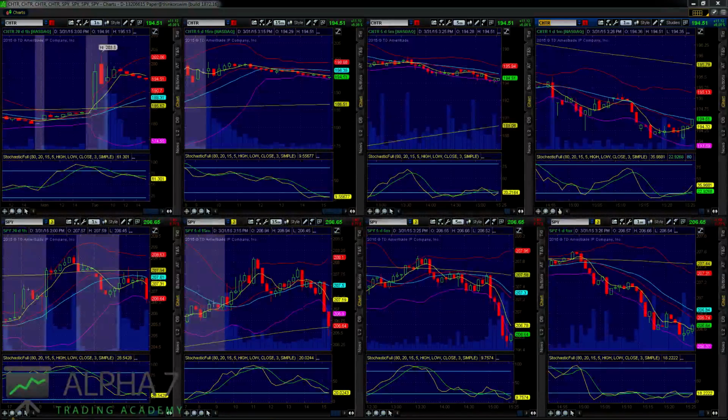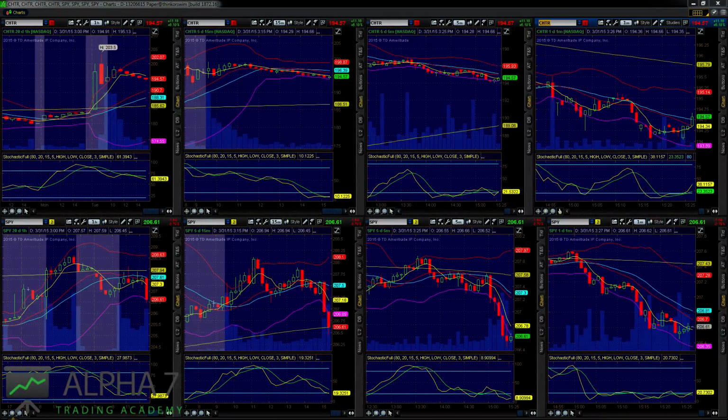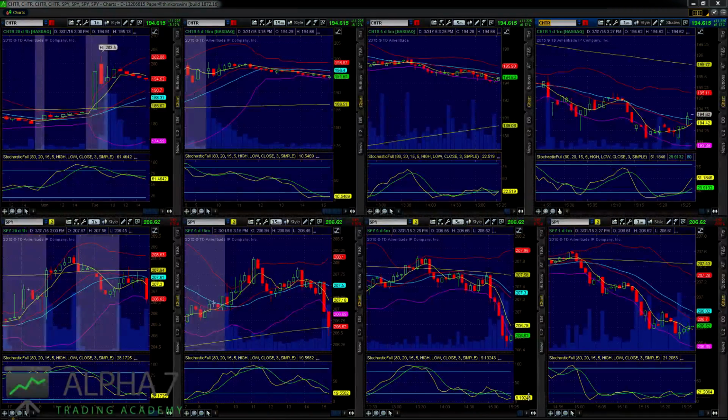Alright guys, there it goes. 43s. It's already at 51, so if you took it, then you should already be partialing out there. Alright, your next targets are obviously the upper Bollinger Band on the 1 minute, 195.14s. It has a lot of room to go up. I'm going to sell some here.